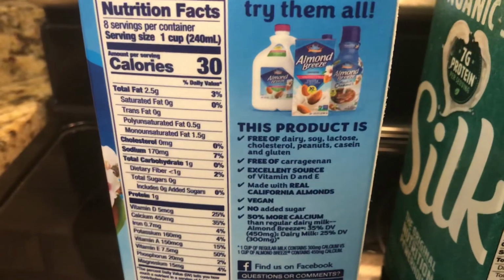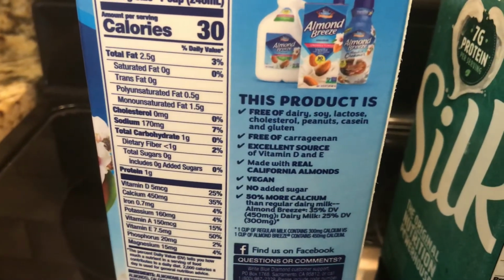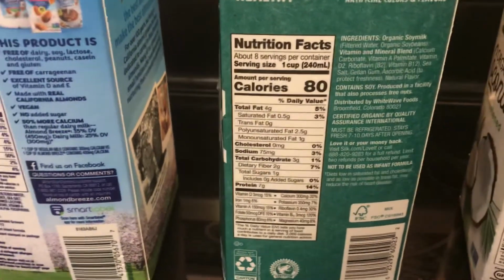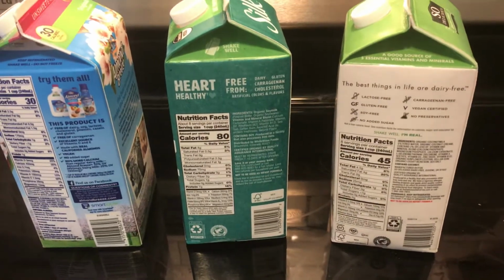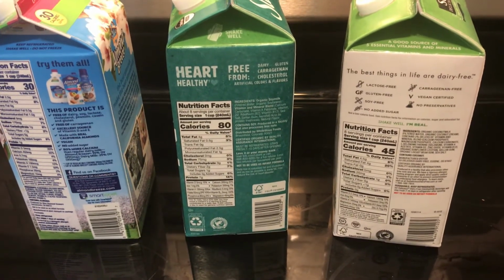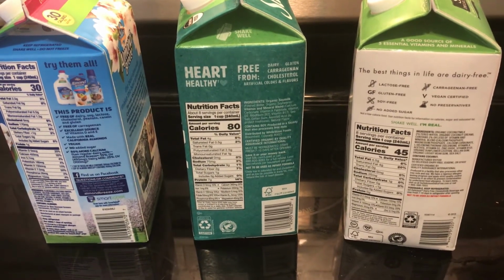The almond milk has the least amount of calories. It's got a little bit of fat, but also very little protein. So that's why I prefer the soy. It's got more of the protein. But again, protein is usually not a concern in America. Protein deficiency is not really a concern, so you don't need to go crazy with it. It's just if I have the option, I will opt for soy.